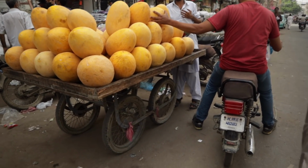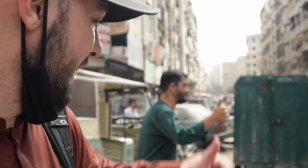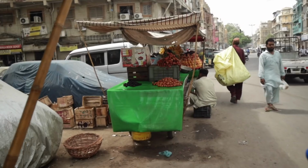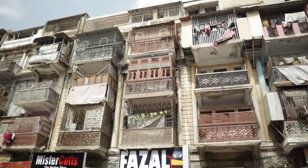The fruit? What is it? Yeah, sweet as well. I love this road here. So interesting. Look at all the fruits, all the fruit trucks everywhere. Hello. So much going on right here. And the buildings, look at the buildings surrounding us.